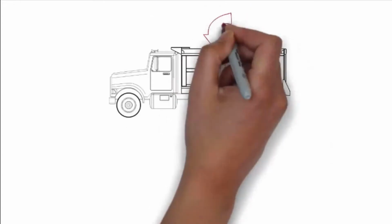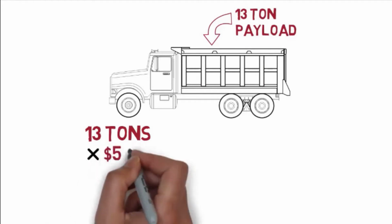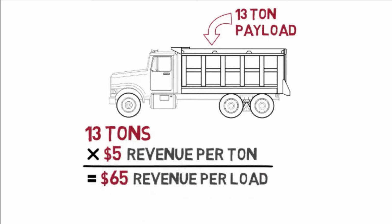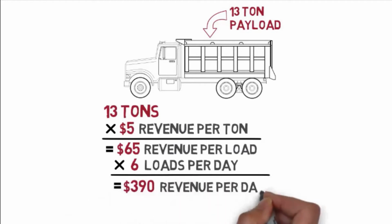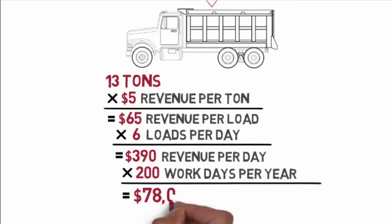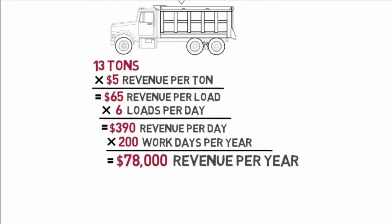The average tandem dump truck is limited to about 13 tons of payload each truck. If we conservatively figure the revenue at $5 per ton, that comes to $65 in revenue each load. If we then conservatively figure 6 total loads per day, that comes to $390 per day, and if we figure 200 working days per year, that comes to $78,000 in revenue per year earned with the tandem truck.